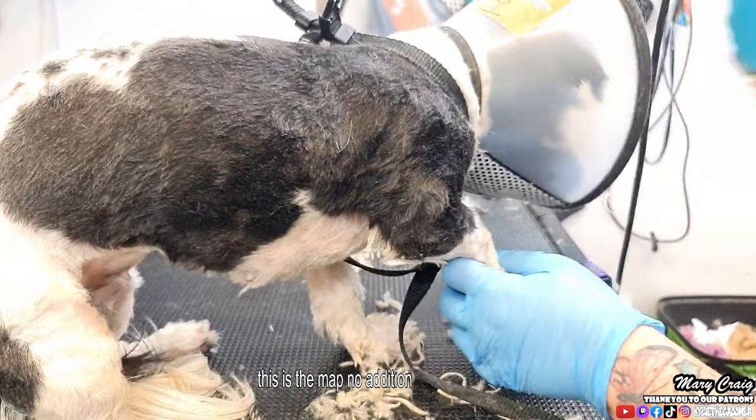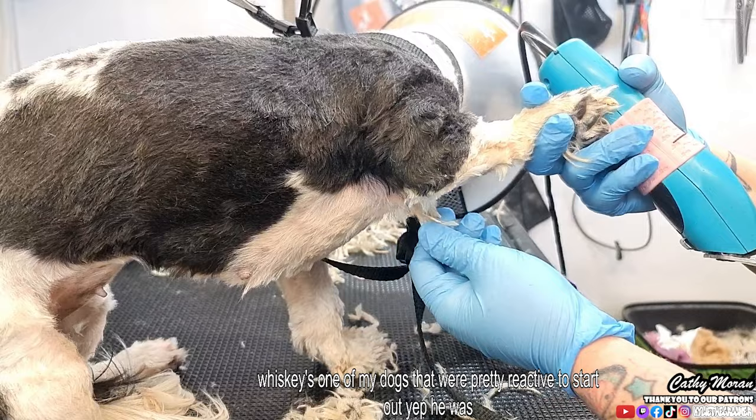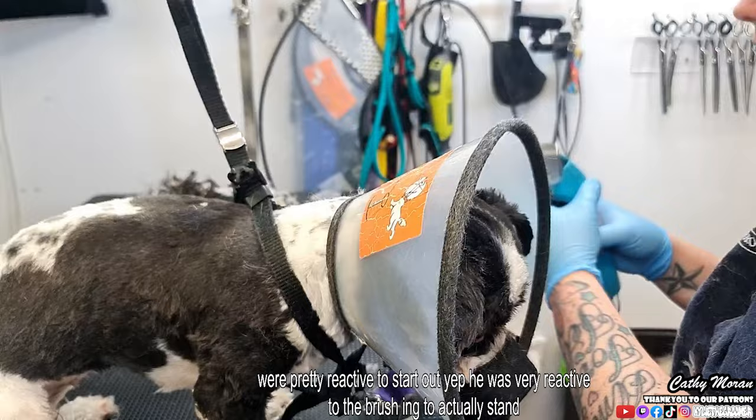So Whiskey's one of my dogs that were pretty reactive to start out. Yep. He was very reactive to the brush. And he's doing fantastic now. I still have struggled to get him to actually stand up. But other than that, he's fine. He jumps on the table, he jumps in the bath, he's ready to go, and he lets me brush him.